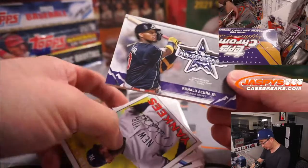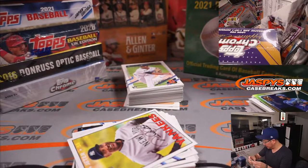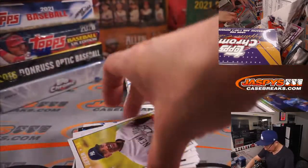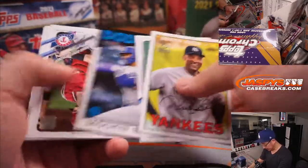There's Ronald Acuna Jr. Nice. All-Star Game relic. That is for Tim and the ATL. Yeah, it does say game used, right, for that Trout, so it's got to be some infield dirt. It's a facsimile autograph.